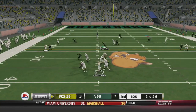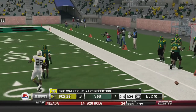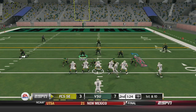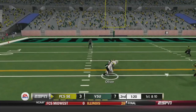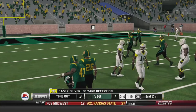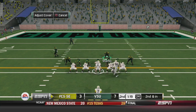Johnson drops back and throws it downfield to Walker for a 21-yard reception. They now have it at the 29-yard line, 1st and 10. Johnson moves over in motion. Johnson drops back and throws it to Oliver, who gets, no, not the 1st down, but a 10-yard reception, 2nd and inches. They did use a timeout, so 1:19 left in the half. Looks like they're calling an audible real quick.